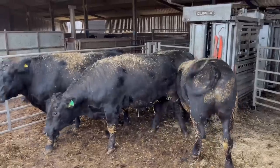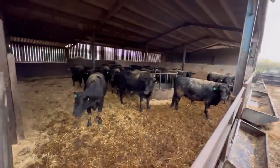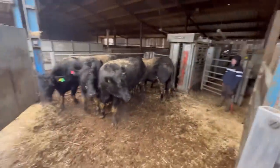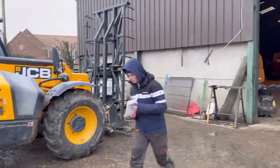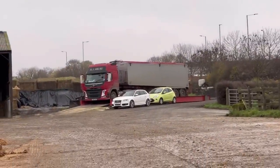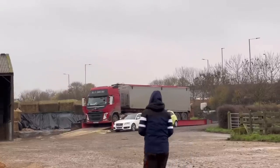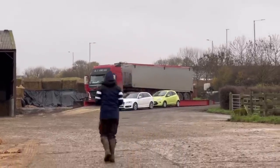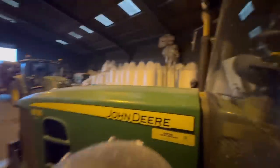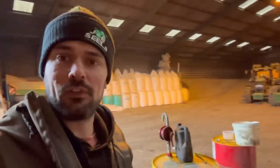So we're just checking the numbers of these, and then these guys are going over the next couple of days, anyway. What we got here now, Em? Barley. So we're having to shift tractors out of the shed so we can get this lorry tipped off, get the barley off. Yeah, I feel like I'm at Ollie Bloggs's already.